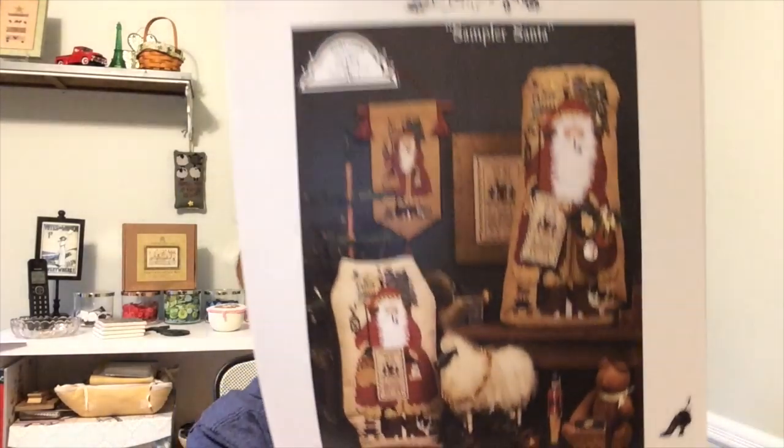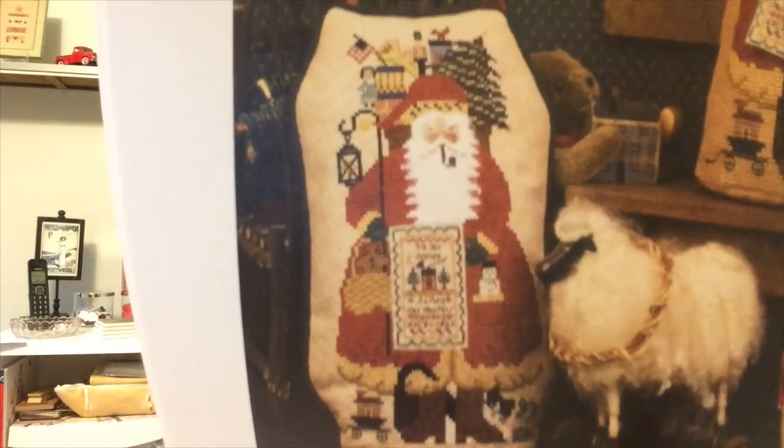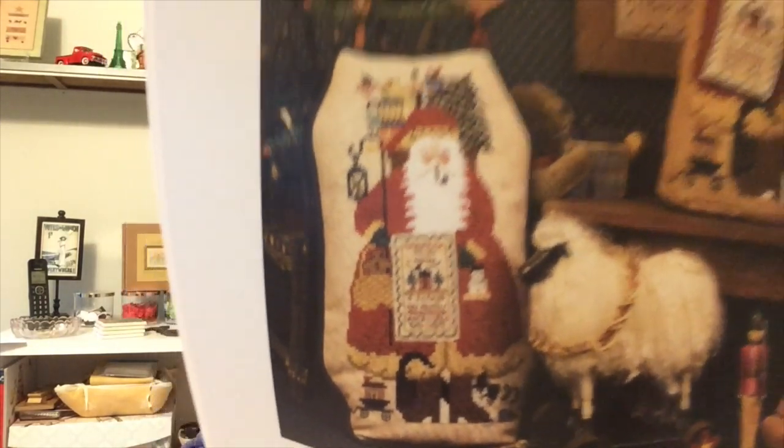I'm very fond of her Santas. She has a number of Santas that are finished as stand-ups. So there's a whole series of them, and I have quite a few of them. But this one is one that I've not done yet, but I really would like to do it, and I love the embellishments on it. And this is the Cinnamon Stick Christmas series. That's what it's called. And this is the sampler Santa. And if you see, Santa there has a sampler and toys coming out of his sack.